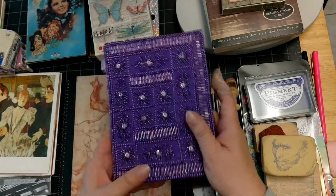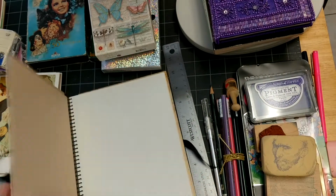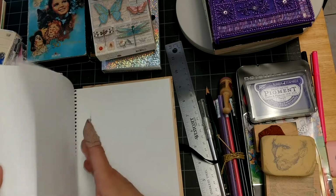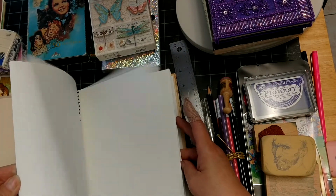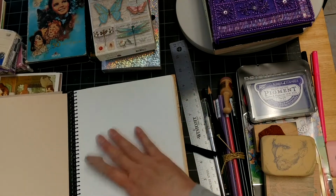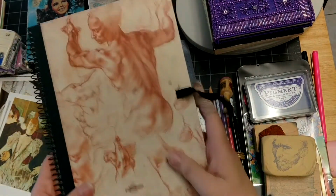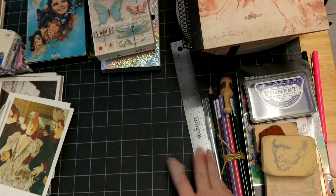It's very nice. And then here's another unused sketchbook that has quite a few sheets of good drawing paper, like a pretty heavy, not real heavy, but good enough. You could do all kinds of stuff in this. I couldn't tell you the weight, but anyway, so there's that. I'm stacking them up kind of precariously here.